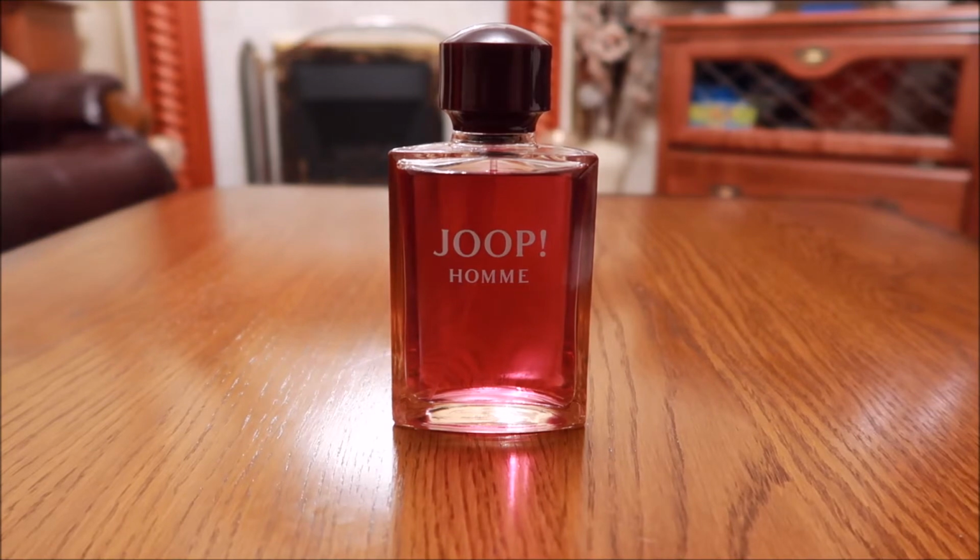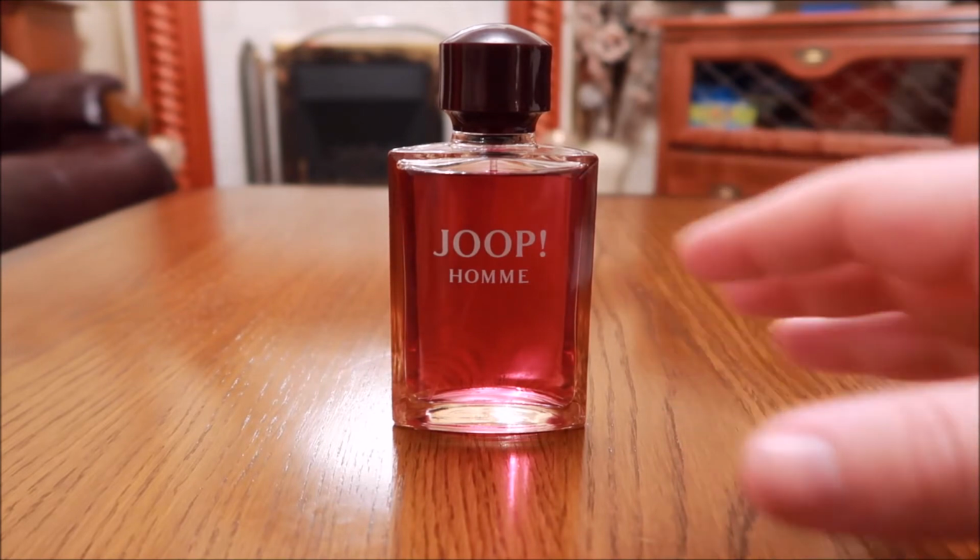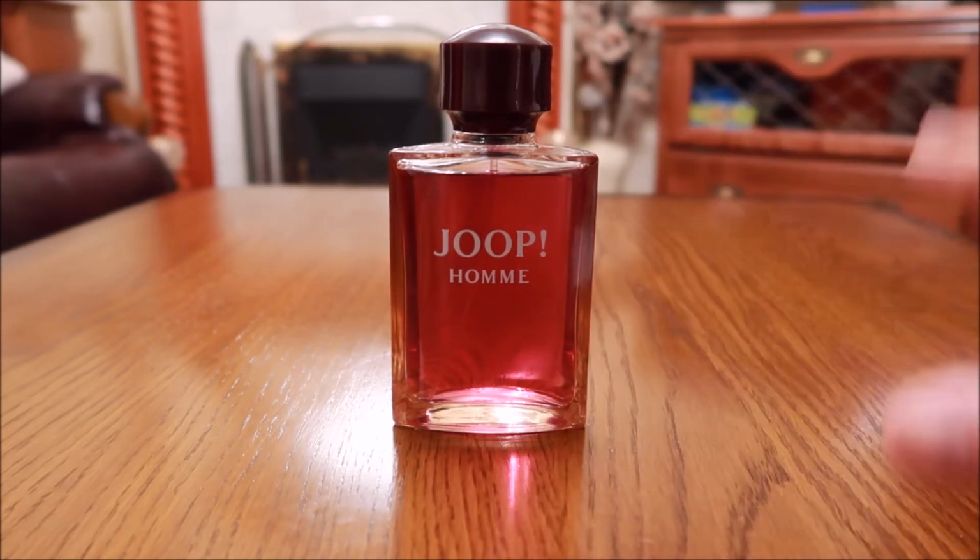Honestly, today's juice is a bit on the cheap synthetic side. Once it dries down, it's actually really okay. It's not too bad. But trust me, when you've had a bottle of the original stuff, it doesn't really compare. It still smells nice, it still smells good, but the longevity and projection is nowhere near like it used to be.